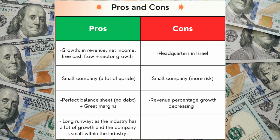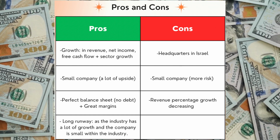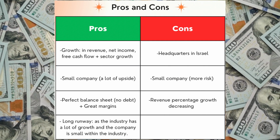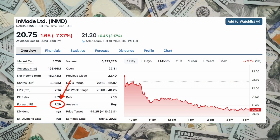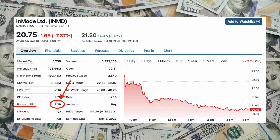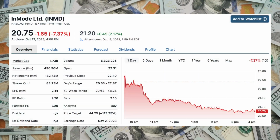On the other hand, this is a company with a perfect balance sheet that still has revenue growth and with insane margins. Most importantly, their valuation is very attractive, as we have seen on the Excel spreadsheet, and they are trading at a forward PE of 7. For these reasons, I bought the stock, but remember that this is not financial advice and you should do your own research.